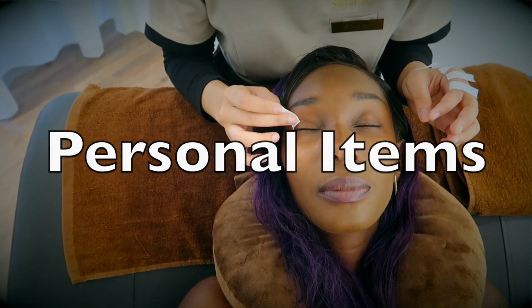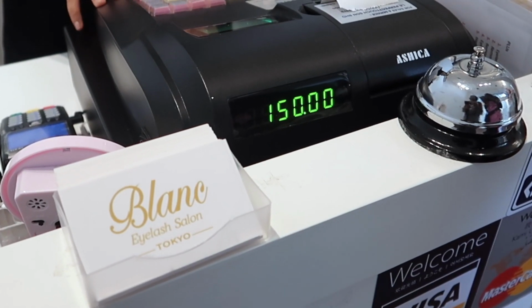All right guys, so our next item is personal items. And personal items are basically items that make you feel good or look good.